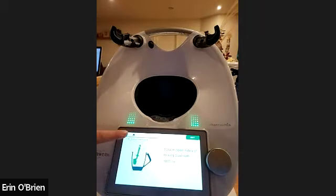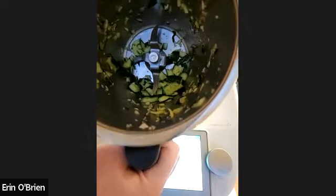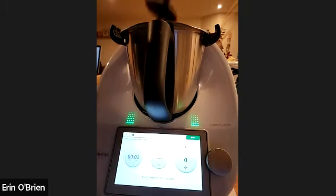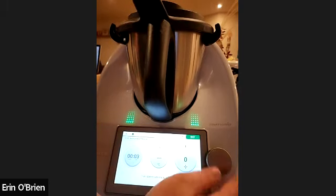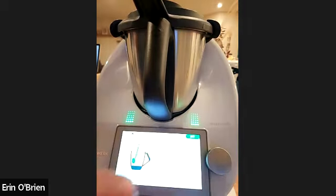So what I'm going to do is give it another chop, just because I'll show you. It is still quite chunky, and I just like it a little bit finer. You can use your back arrow on the left-hand side there, go backwards and repeat the step if you wanted to. You could do 2 seconds if you just felt it needed a smidge more, whatever suits you. So always remember that guided cooking is just that, a guide. You can change it to suit you and your family and what you like and don't like.